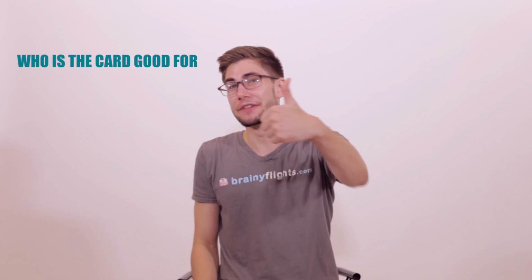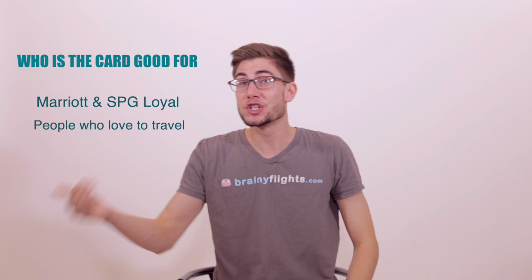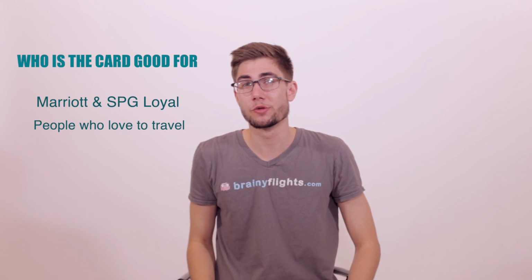When we're talking about who should get this card, I'd say easily, if you're a Marriott or an SPG loyal, this card is gonna be a great option for you. Aside from that, if you're someone who just likes to travel, you're looking for another non-Chase card to add to your wallet. Remember, this SPG card is through American Express, so it's not gonna count towards your 5/24 rule.